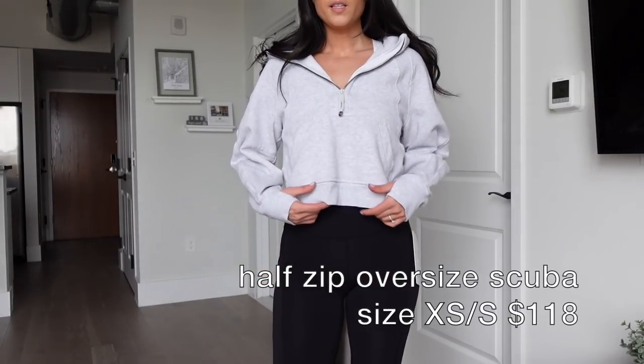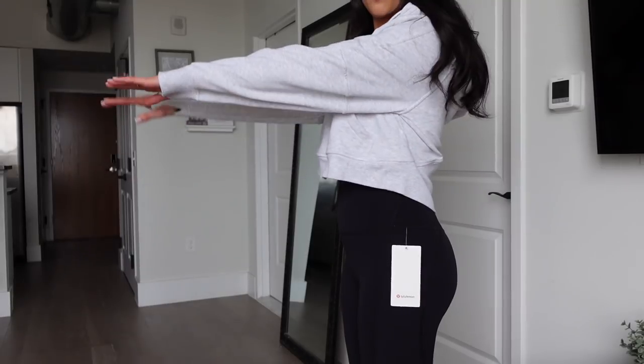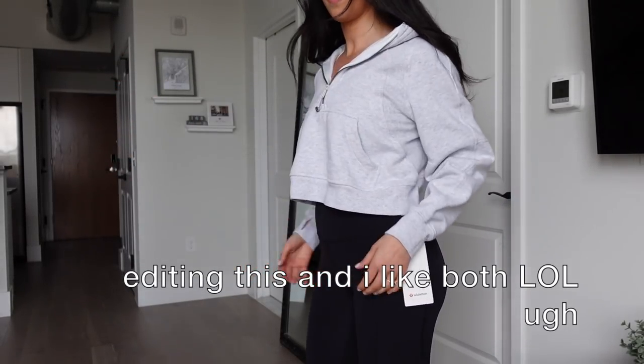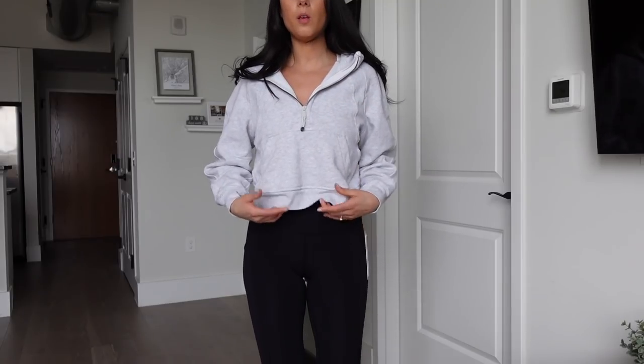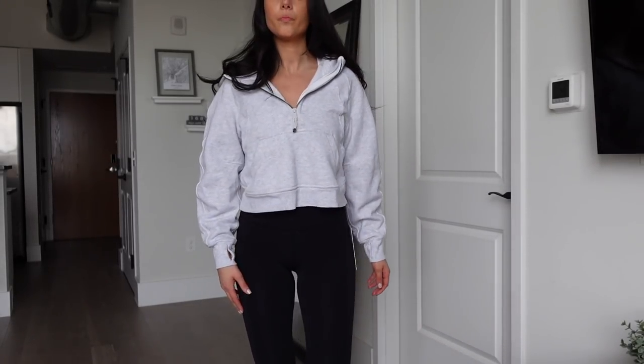All right, so here is the half zip, and you can just tell it definitely flares out more up here and falls down more. Let me just take this off. It rides up a little bit more. It's not like it rides up to your neck, but definitely more where I feel like it flares out in the front a lot. So that's definitely a big difference.